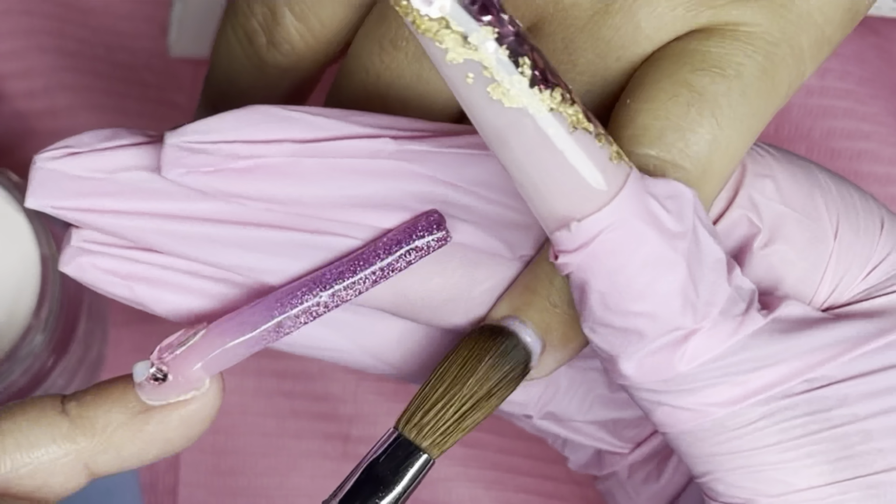So I decided to do her some little sugar hearts at the end. I'm using this gel polish from the Shimmer Collection. I just showed you guys the number, but I already forgot it because Lenny over here is crying. And I'm going to be using my dotting tool to draw her a little heart.